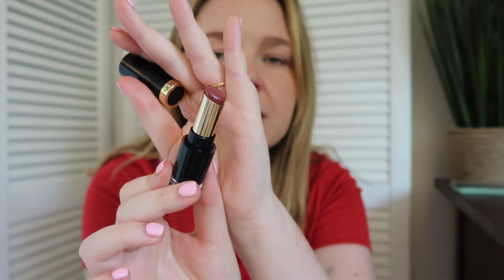Okay, and then the last makeup product that I want to mention is a lipstick, and this is the Revlon Super Lustrous Shine lipstick in 008 Rum Raisin. I'd seen people talking about this on TikTok because it was a famous 90s nude colour. Sheeny, creamy lipstick. You can kind of see the colour there. I have got it on today.